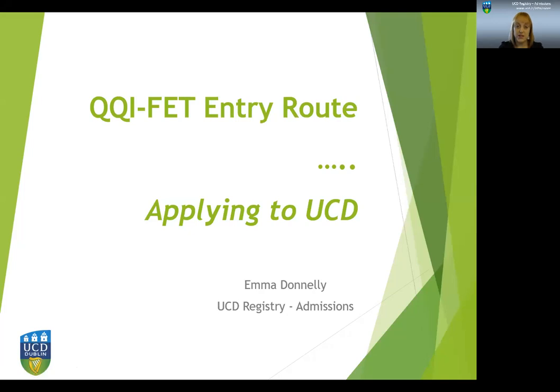So this short presentation is just an introduction to the QQI-FET entry pathway, the degrees that are available in UCD, how you apply to enter them, and where you can find out more information on those entry pathways.